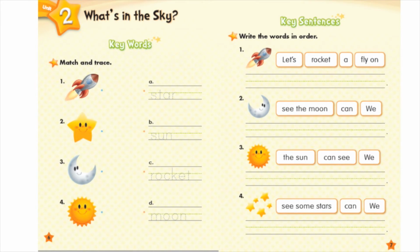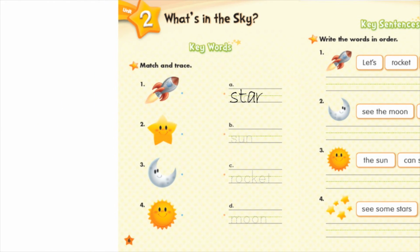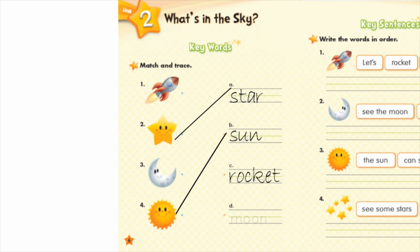Let's take a look at the workbook. First, keywords. Students practice reviewing the keywords by writing the word with the corresponding image. This solidifies their understanding of each keyword they learned.